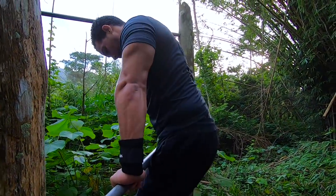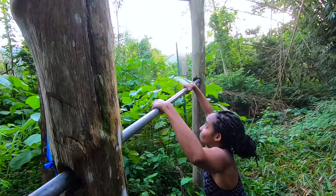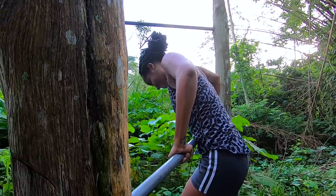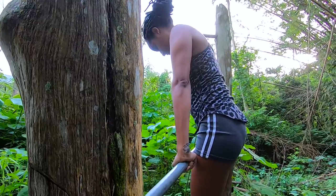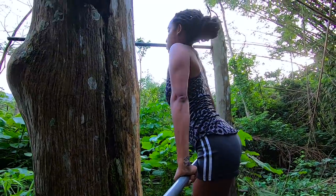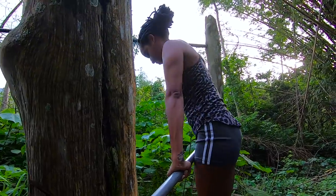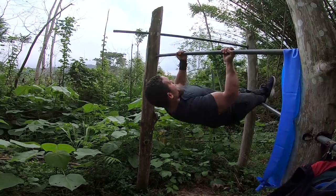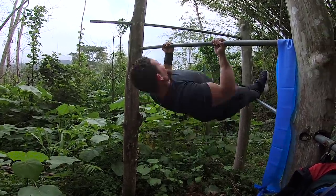Triceps. Nice, nice, nice. Push up. Chest up. Push. Lovely. Yes, that is calisthenics there, buddy.